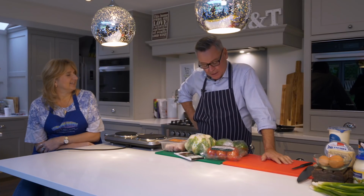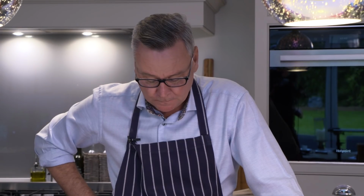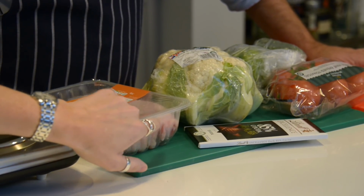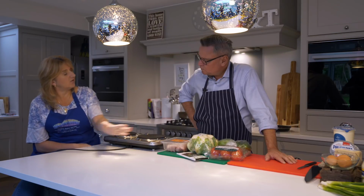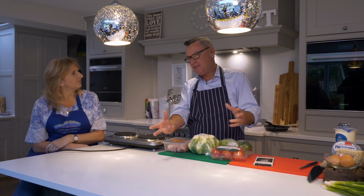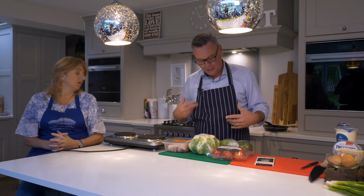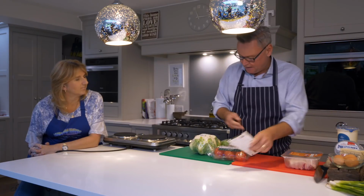So, we're obviously going to have a chicken dish. So we've got the chicken thighs because there are some families that, you know, the ketogenic diet can be a little bit more expensive for them, and using chicken thighs is a little bit cheaper than maybe using breasts. And there's so much more flavour in the thigh anyway. Yeah. So than a breast, and I prefer to use thighs. So we pop those onto the red board there. That's not a problem.